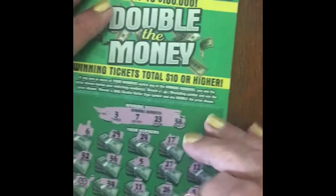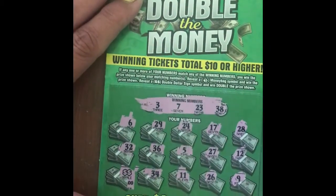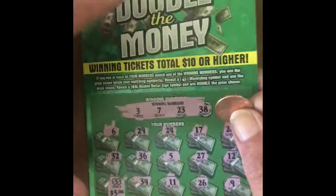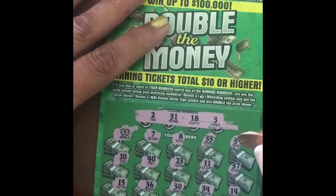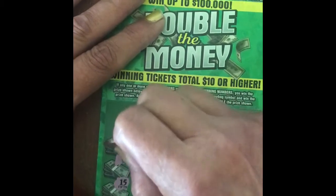Out of 5 tickets, three of our tickets were winners. Now we have this double one right down here. So let's see what we got. We got small zeros. I don't care. What do we got? Double $5. I'll take it any day. Any day I'll take $5, which will make that $10. And here we got a double right here. And that's all we got on this ticket. We got another $5, so we've gotten $20 total back so far.